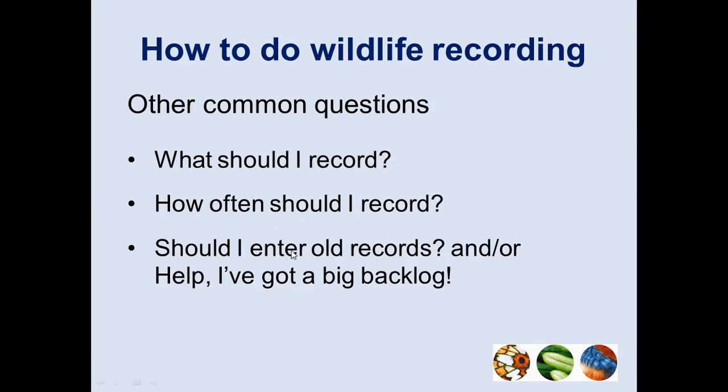And should I enter old records and/or help, I've got a big backlog. So we do like old records. We're very happy to get them. They add context to more modern records. They can be useful to show this. Maybe a location no longer holds that species, but it proves that it was suitable in the past.